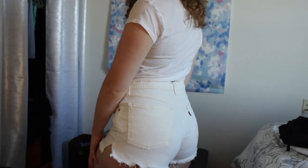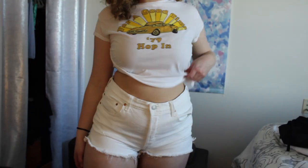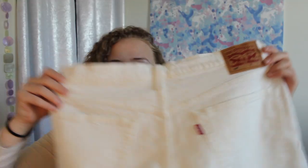I got three pairs of shorts. I got one pair of denim shorts, and they're Levi's, and I also got these from Belk. And they just look like this. And they're just a basic essential pair. Go with everything. They're not completely white. They're off-white. Yeah, I'm really excited to wear these, and I got these in a 32.